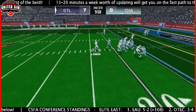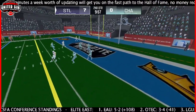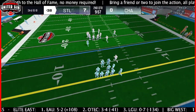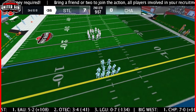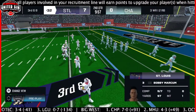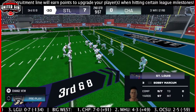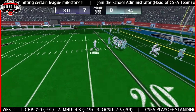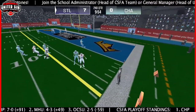Number three drops back. He can't bring it in. With drop passes like that, it's clear to see why teams like to run more in rainy conditions. Number three will operate from the gun. Number three looking to pass. Incomplete.